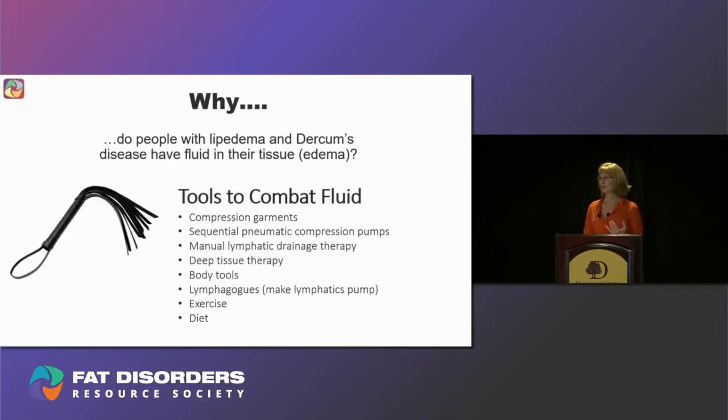We recommend, in terms of body tools, rollers. You guys have used fascia blasters, gua sha tools, things that empower you to take care of yourself at home. We also recommend lymphagogues. These are supplements or medications that help the lymphatics pump better and get that fluid out of there. We also recommend exercise. When you move your muscles, your lymphatics pump better.